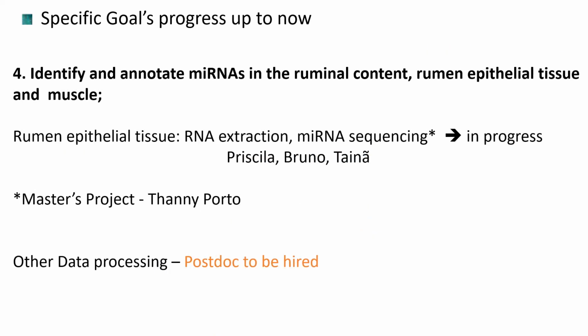As the fourth goal, we have to identify and annotate mRNAs in the ruminal content, rumen epithelial tissue, and muscle. And we have already, as I told you, a total RNA extraction from this epithelial tissue. And we are organizing the activities to start sequencing the mRNA. This data on mRNA sequencing is going to be part of the master's degree project of Tani Porto. Other data processing regarding the rumen epithelial tissue will be assessed by the postdoc to be hired.